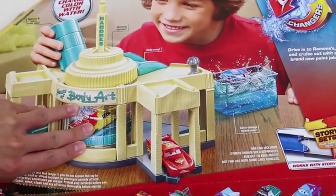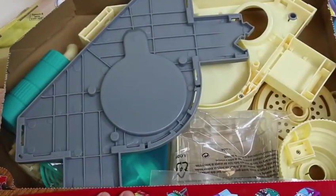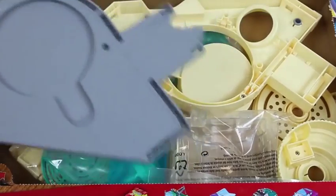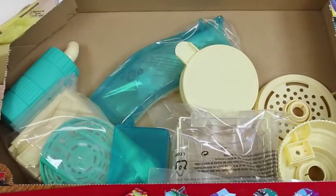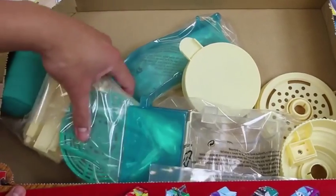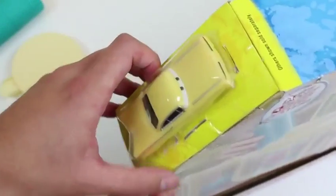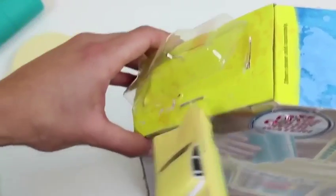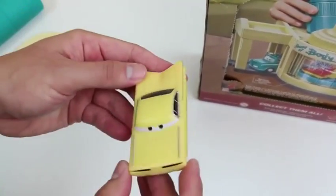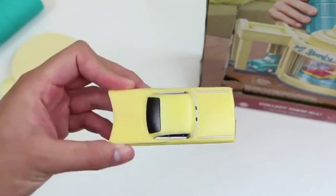Alright, I'll just open the box from the back. Oh, nice! This box is really easy to open. Okay, these are all the pieces for Ramon's shop. I'll assemble this in just a bit. And if you look at the top of the box, you'll see the car that it comes with. We get another Ramon. I can't wait to test these color changers out.